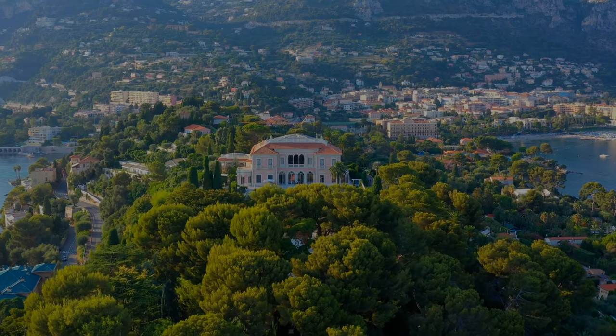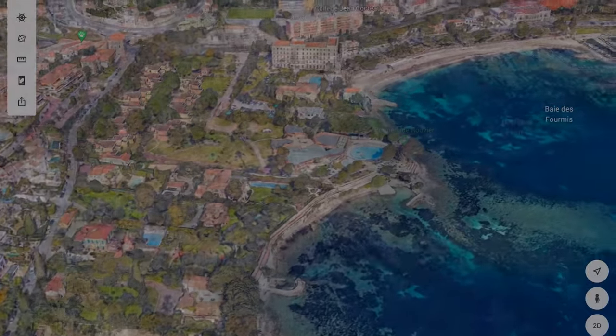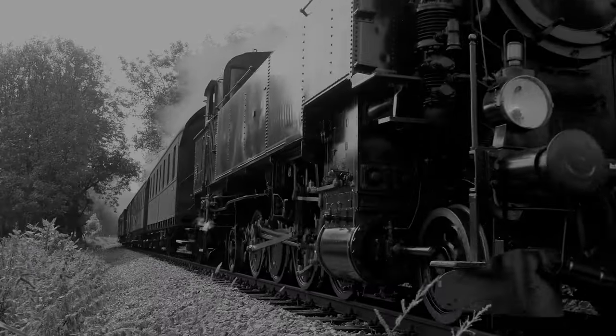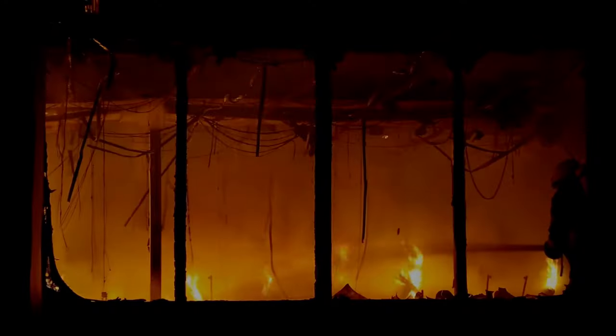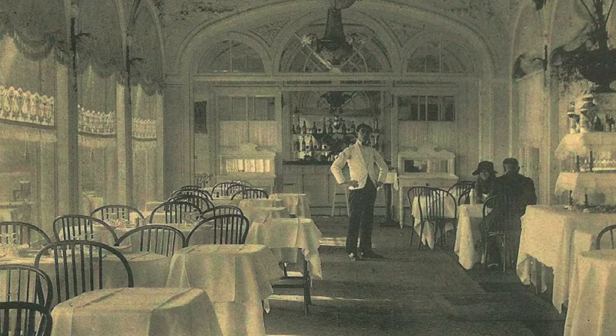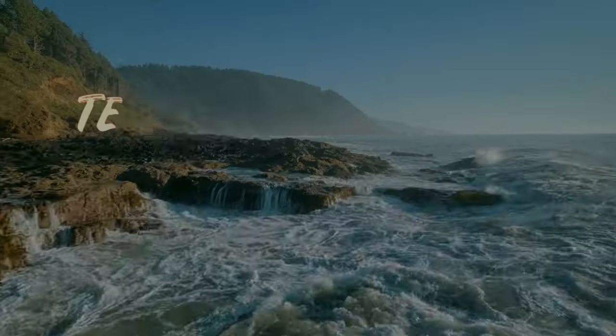Today we're going to make the journey from here, the Rothschild Villa on Saint Jean Cap Ferrat, down into beautiful Belle Époque Beaulieu. Along the way, we're going to discover the impact the arrival of the railways had on the town. We're going to find out how a fire almost changed the complete history of the place, and we're going to find out why a humble fish restaurant was transformed into a hotel that catered for the likes of Frank Sinatra. So lace up your boots, let's get going.